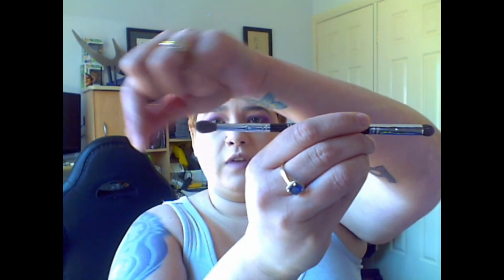So for my inner corner, I think I'm going to go in with a bit of that light color that I put in before, which was this one here, my transition color, because it does have a bit of frost to it. So I feel like that's kind of going to wake up the inside of my eye. Now I'm using my Stila number 30 brush. I don't even know if they sell this anymore, guys, but it's a dual-ended brush. So you've got your fluffy contouring brush, and you've got your packer.